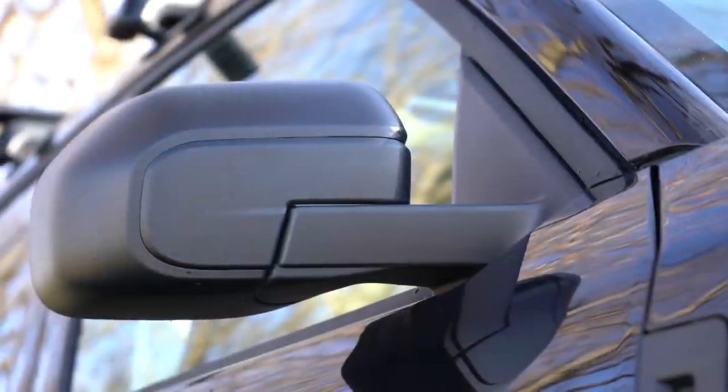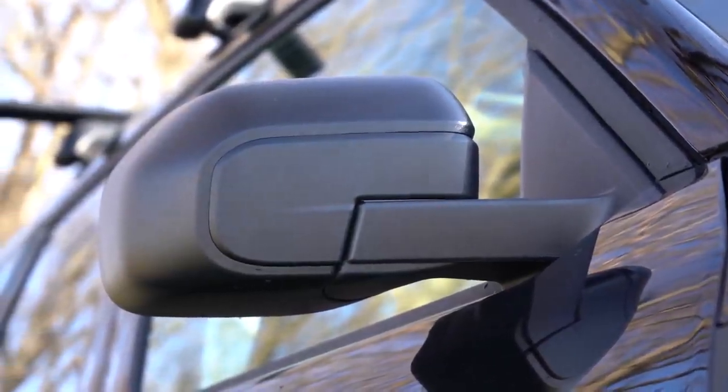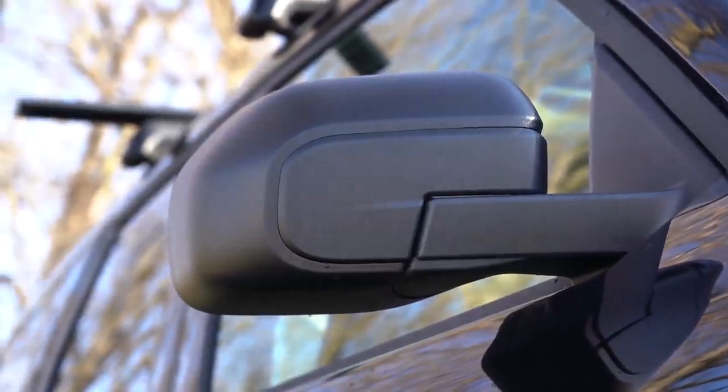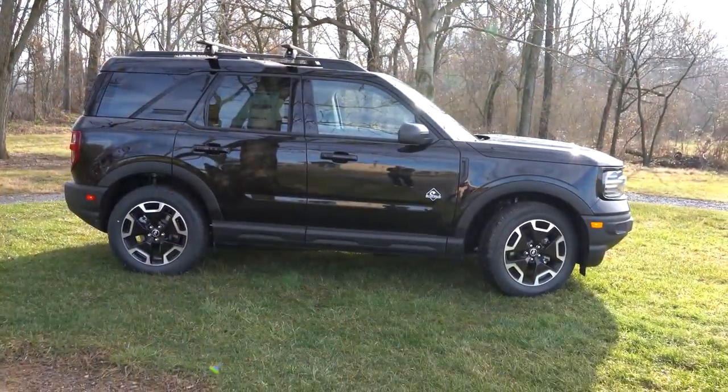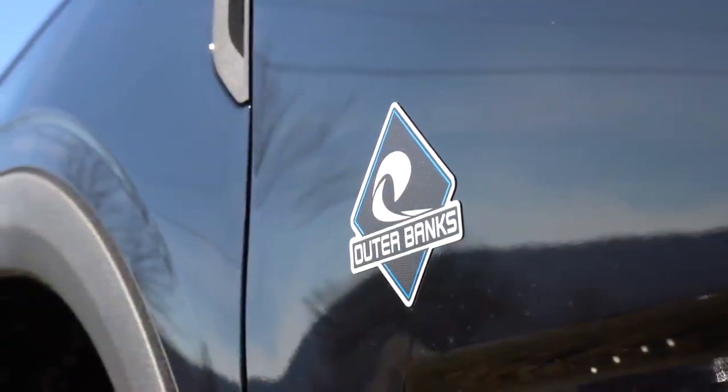Then take a look at the side mirrors. They are power adjustable side mirrors coming standard. They will come with the black finish for all trims, and they will be heated for the Big Bend trim level and up. And of course, you guys can see you do have some trim level badging found on the front doors as well. Ours says Outer Banks with a wave on it.